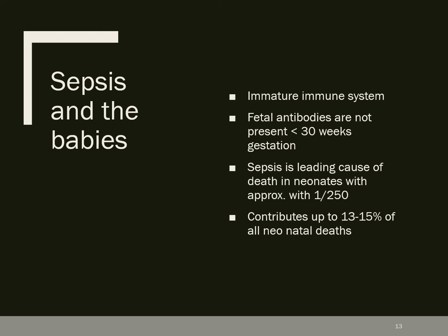So the point is this: you really need to encourage breastfeeding with the baby. You need to try to secure that the baby is not born prematurely. I know it's easier said than done, but sepsis and babies are going hand in hand, and the mortality rate can reach up to 50%. So this is really pretty serious.